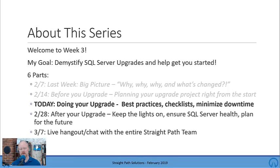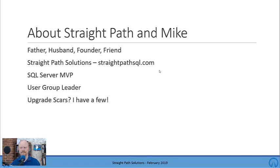Next week, we'll talk about after the upgrade. And really, next week, it has nothing to do with upgrades. I mean, it does, because we should be looking at these things after we upgrade. But if you don't upgrade your SQL Server, and if you're not planning on an upgrade, next week's going to be packed with good content for you to just be a better DBA, and to watch your environment better.